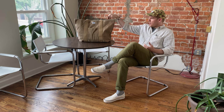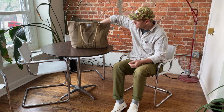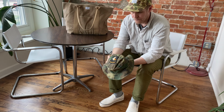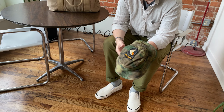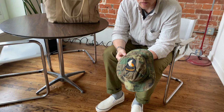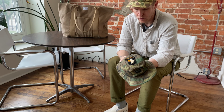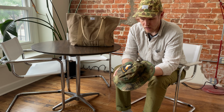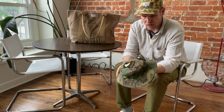These pieces can be vintage apparel, military, skateboard ephemera, just stuff that tickles my fancy. So let's take a look at what I've got today in this bag right here. Well, you should probably know now that I am pretty obsessed with headgear. I love hats. I've collected them for years, and I love them when they're personalized to this degree.